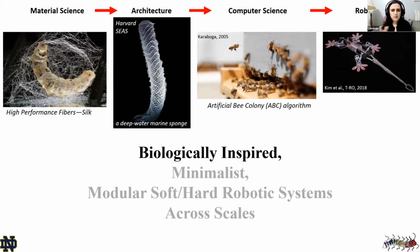And also you can think about the algorithms that use the colony of the bee. This we call the artificial bee colony algorithm: how they communicate with each other, how they respond to the environment, to the sensing, the distributed sensing in the environment. And the last one is an example that uses gecko adhesive on the feet of a robot that climbs smooth surfaces using the directional adhesion of the feet.